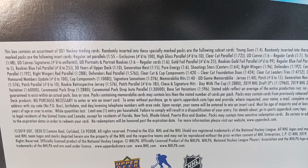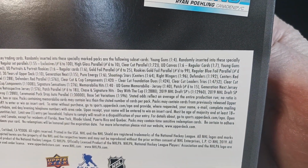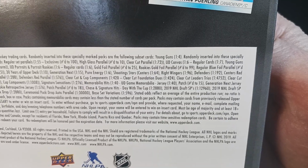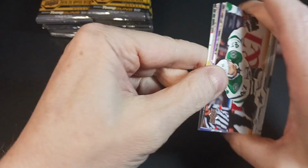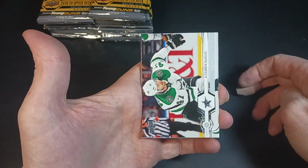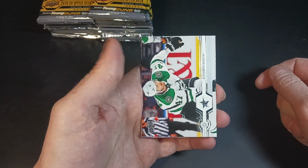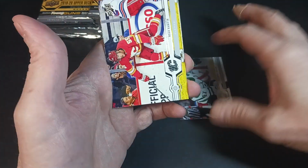Ceremonial puck drop are the other ones I remember. And then the variations, the 2019 draft variations. So it's 2019 that Hughes was picked first overall, if I'm not mistaken. Anyway, let's hopefully get one, but if not, I'll accept 6 Young Guns, which are readily available in a hobby box, 1 to 4 packs. And hopefully get some other cool hobby exclusive hit, because these boxes have gone up in value now.